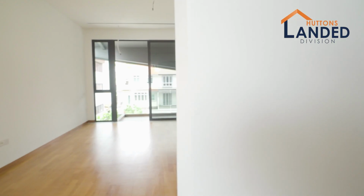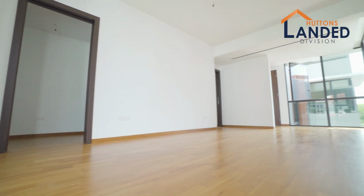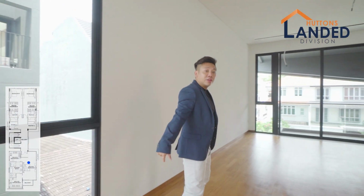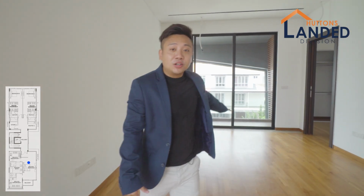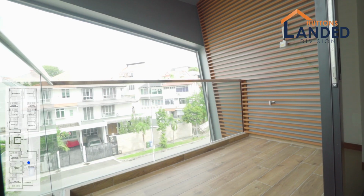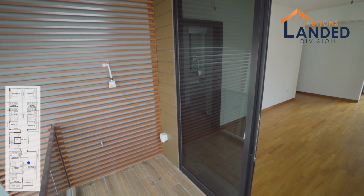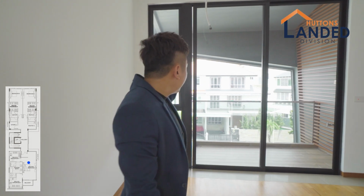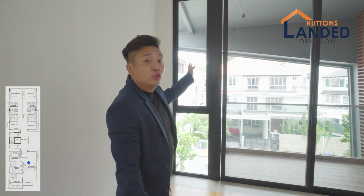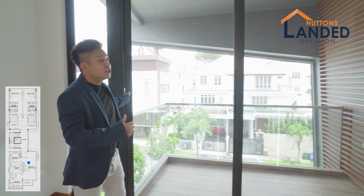On level 3, you can see that this house is really very well lit with natural light. So let's check out the difference on level 3, the master ensuite, the outdoor balcony area. I always feel that it's a little bit cozy to have just a little bit of outdoor space to chill out at night. So if you remember, the orientation right here is facing towards the east side. So in the morning, you'll get a little bit of morning sun to wake you up.